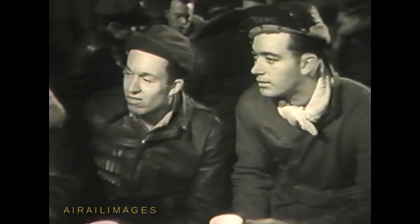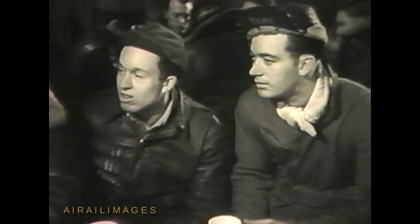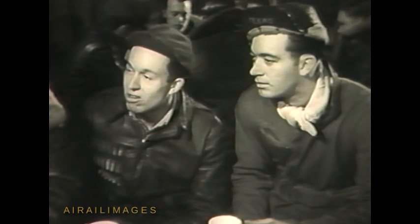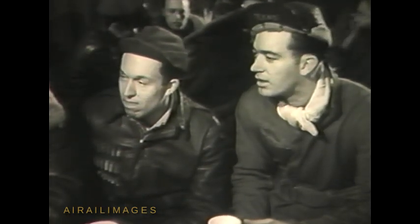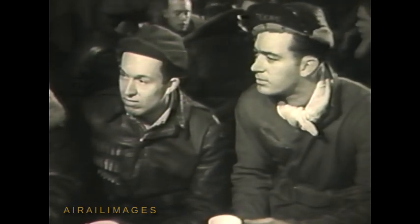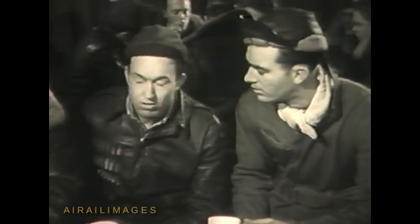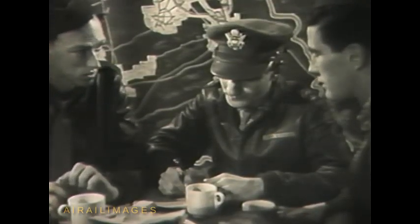Well, from what I could see from the tail, they threw the book at us. FW-190s, ME-109s, 110s, 210s, Dorniers, even JU-87s and 88s. I saw a couple of Focke-Wulf 189s, at least 2 Heinkel 111s. What positions did they attack from? Oh, they came from all over the place. Fighters are pressing home their attacks from 300 to 400 yards.